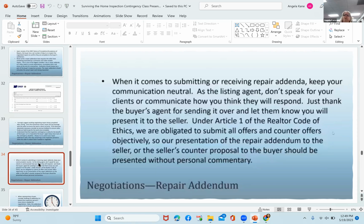Well, I never sent that request. And what you just did was you shut down any negotiation that we could have had about the repairs. So again, it's really important to be as neutral as possible. Thank you for submitting your repair addendum. I'll present it to the sellers and we'll see what we can do. That's it.